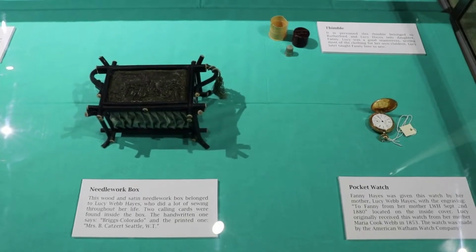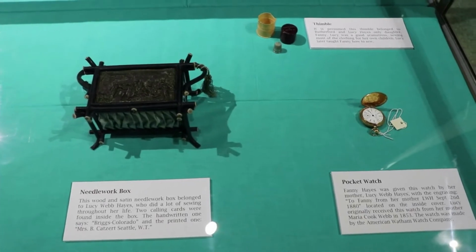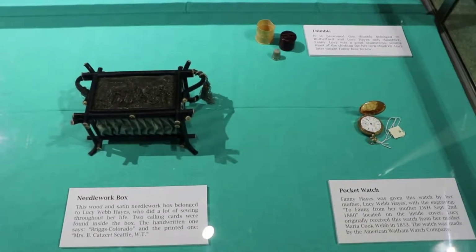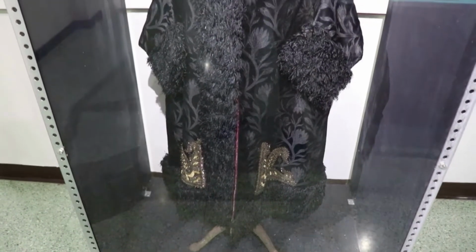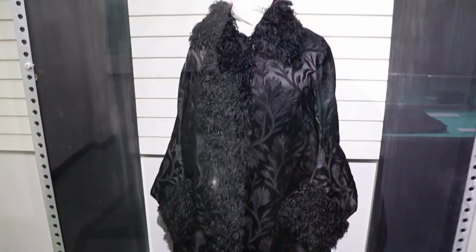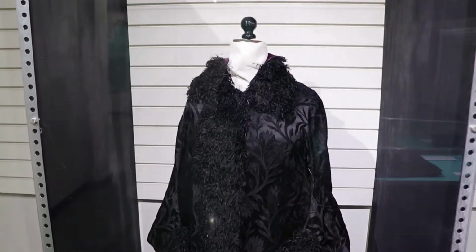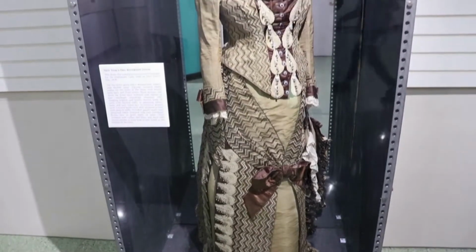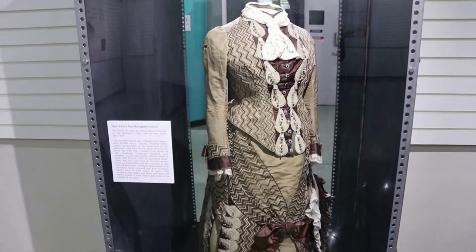This was Lucy Hayes' needlework box. She did lots of sewing, and the pocket watch of her daughter Fannie Hayes. This fancy silk and velvet coat was worn by the First Lady during the White House years. It was made in Paris. The First Lady wore this dress at a New Year's Day reception for the Diplomatic Corps in 1878.